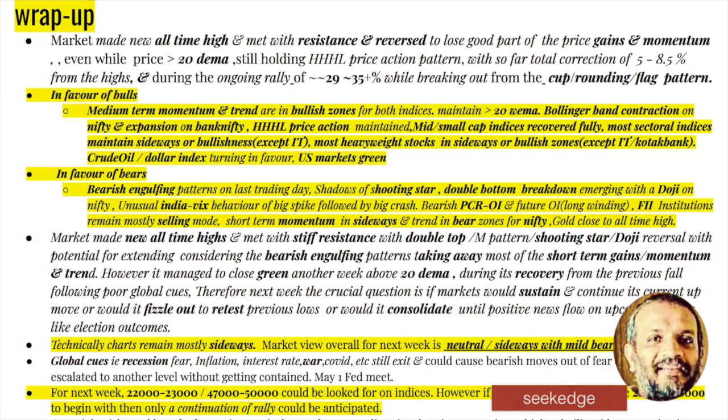What goes in favor of the bears is the bearish engulfing that formed on Friday. That could extend itself, with a combination of the shooting stars, double top and breakdown, especially given that the Nifty has a gravestone doji, which is highly indecisive. India VIX is very weird, the way that we have a 20% fall and then a 40% spike. We have to be cautious since it is heading towards 15 again. There is high uncertainty ahead of the election outcome, so we have to be cautious of that.